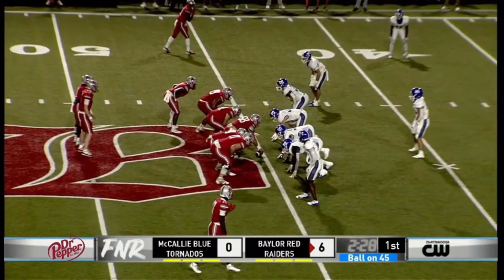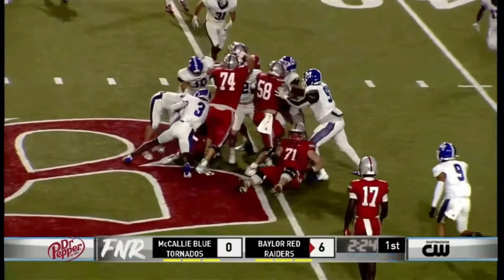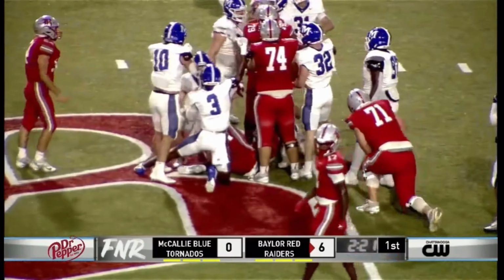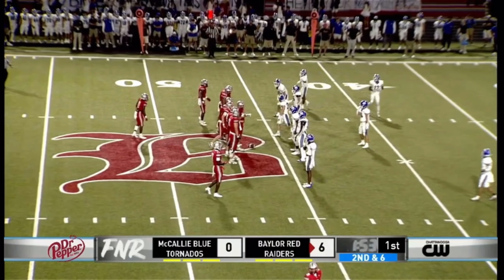So I think his connection with Shakai Mills-Knight probably was a big factor in why he chose the red. Hit in the backfield as soon as he took the handoff from Cherry, and he's knocked down. He's the smallest, too, of the 4.